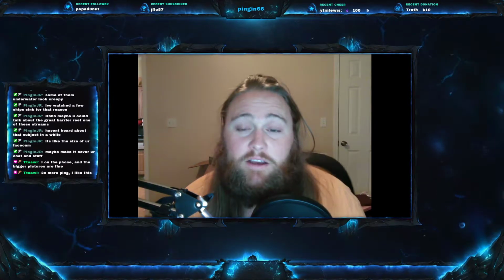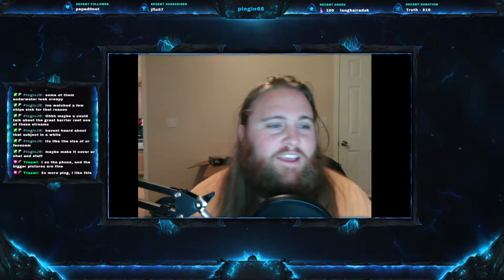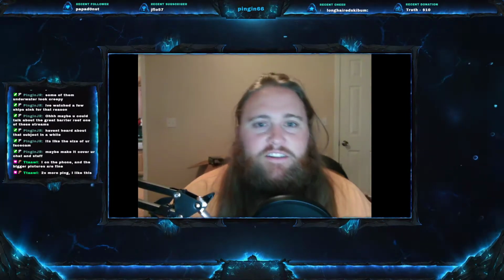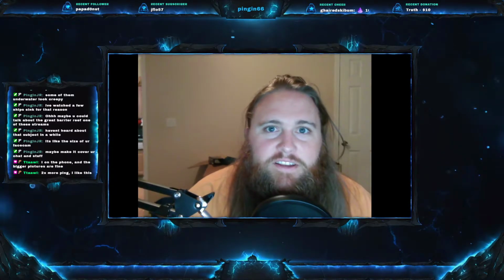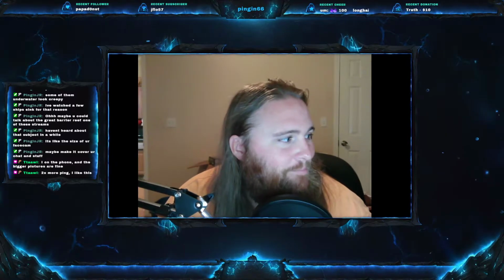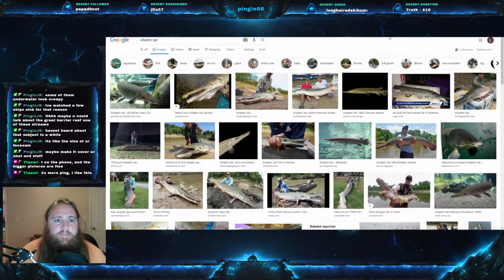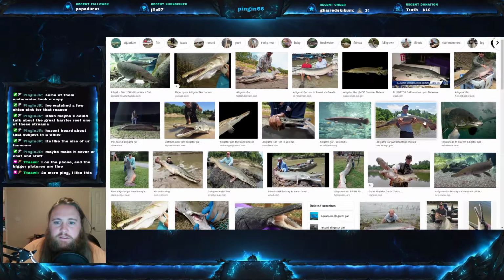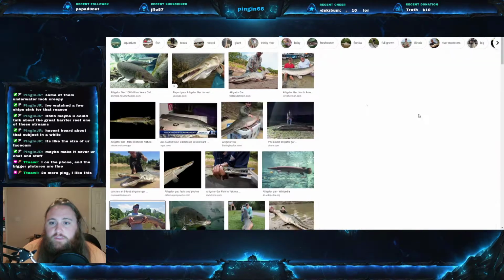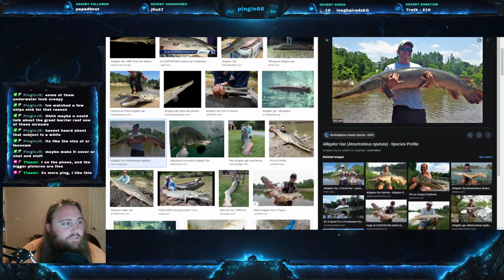This week we'll be talking about a living fossil, basically a living dinosaur, the alligator gar, or if you're interested in the scientific name, Atractosteus spatula. Spatula. Interesting name. But here are some interesting pictures if you do not know what they look like. Pretty freaking looking fish.